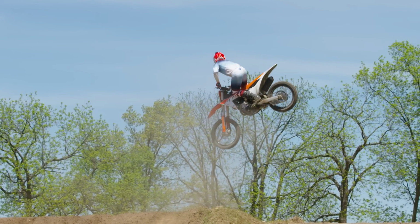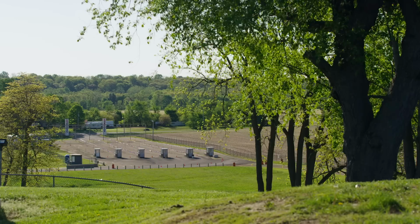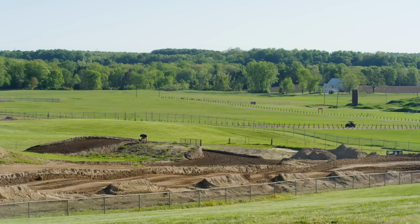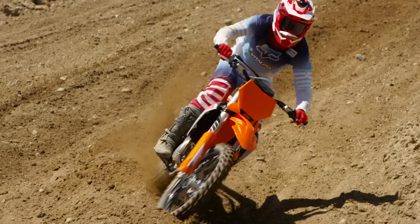Gosh, here at RedBud, the final impression on the day for the 2023 KTM Ready to Race products. Just a blast. What better way than to ride this iconic track? We're going to have the National here, Motocross of Nations here. So to break a motorcycle in on a track like this was incredible. We really put it to the test. The track broke down, but overall, the motorcycles were great.